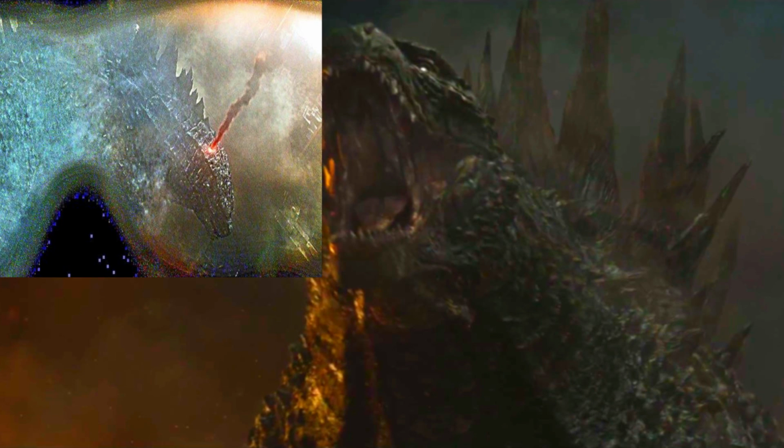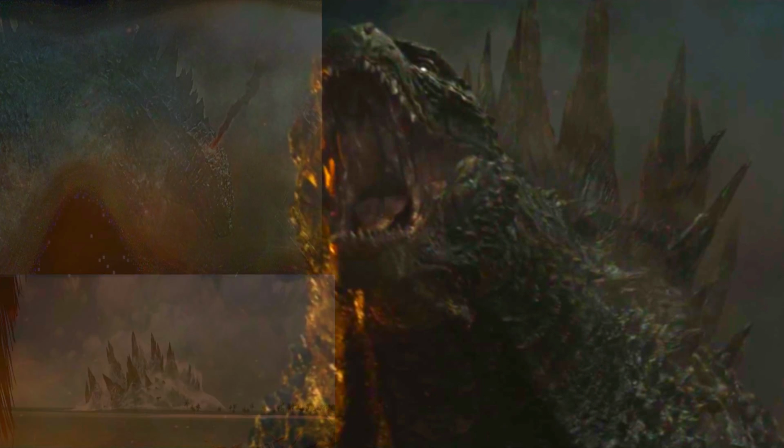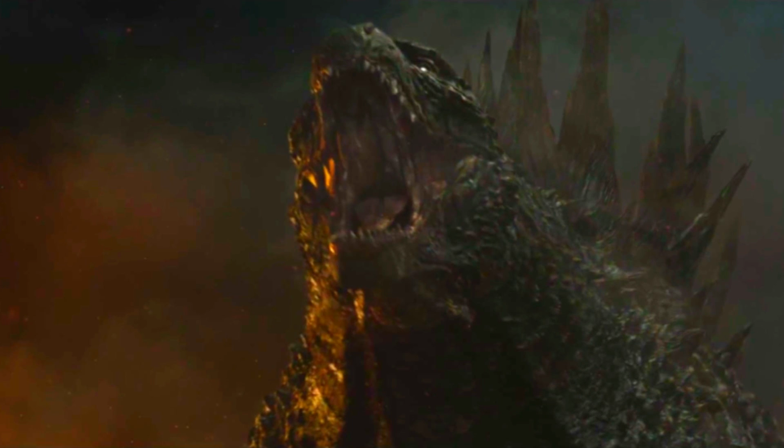And the other thing I find interesting is that in the full trailer, the Godzilla that comes out of the water has some really, really big spikes. So I understand there's a chance of a transformation here with him. And when I say transformation, I'm talking about my last video where I talked about pre-charred Godzilla and post-charred Godzilla.